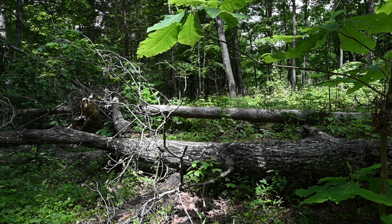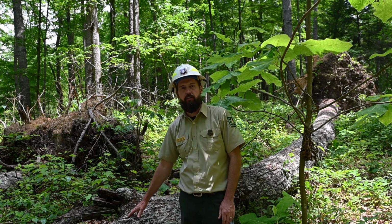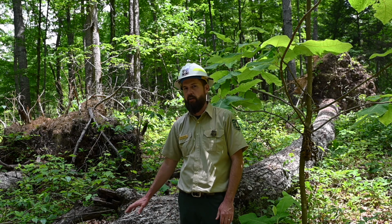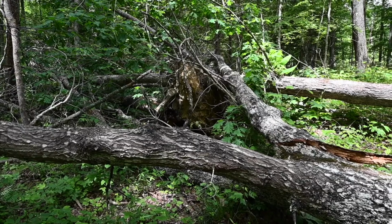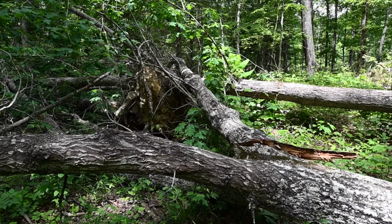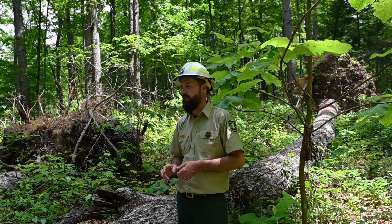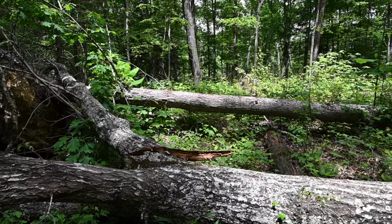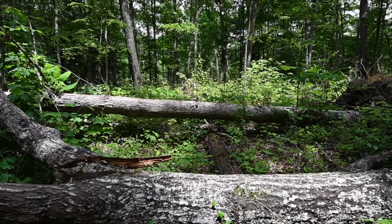We have a mature closed canopy forest, and we have the scarlet oak that's fallen down. And a big thing to see here is not only did the scarlet oak fall down, which allowed increased light for shade tolerant species like red maple to be recruited from the understory, but it also took down other trees in its path. We can see over there a valuable white oak tree that is about 14 to 16 inches in diameter, and that was also taken out by the scarlet oak.